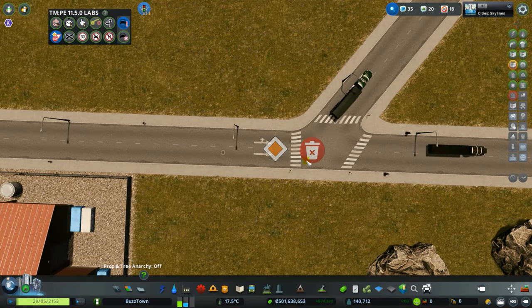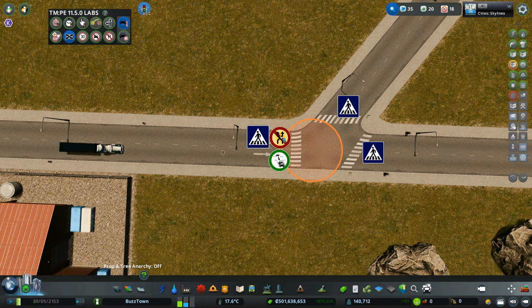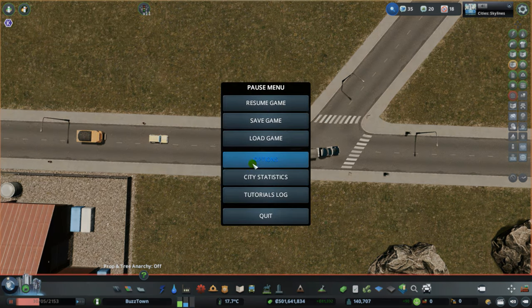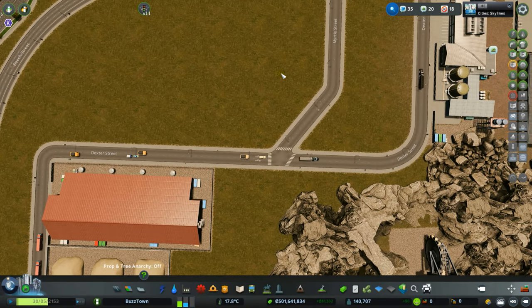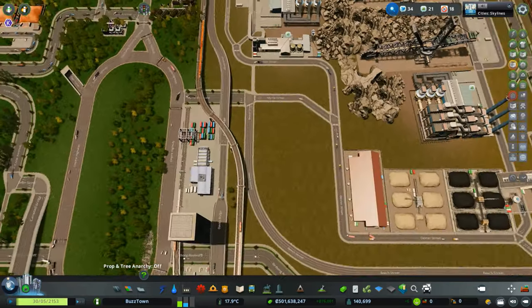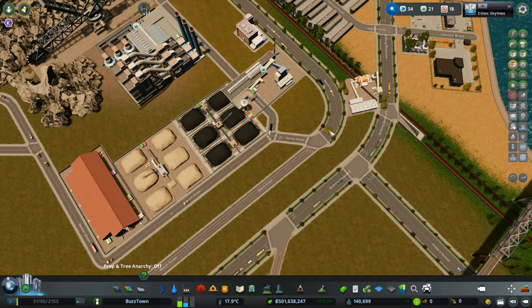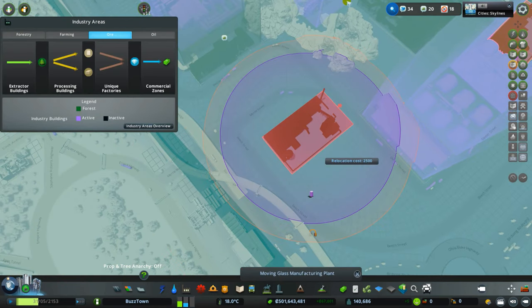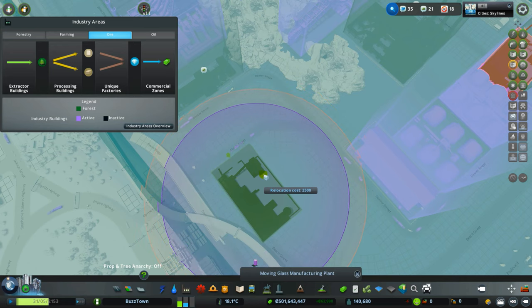Okay, and here I say, give all these people options. In both lanes, they can go to the left or straight on. It's just whatever they want. Now we take those both factories. Where did I put them? Here. Where's that big one? Over here. And we move it back into place.